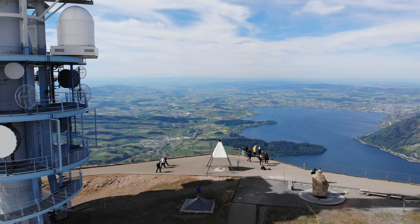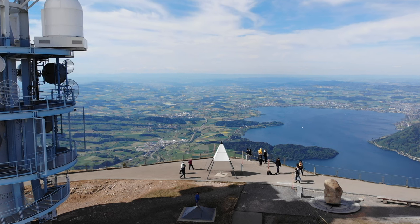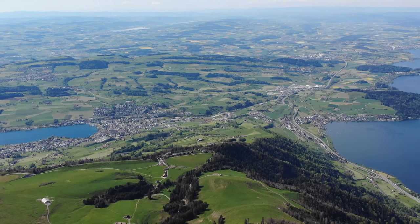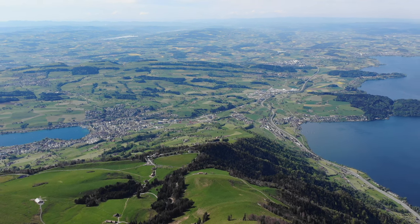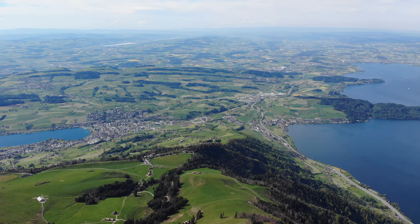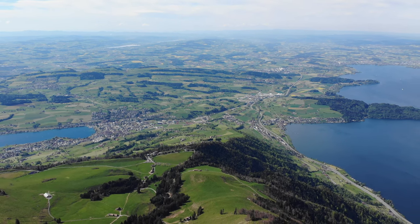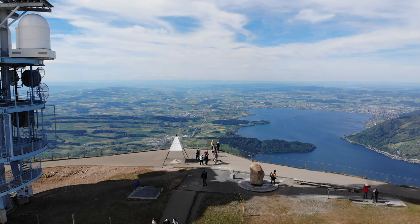And that's the view to the north side. Isn't it absolutely fantastic? You can even see as far as Zurich. I mean, it lies behind the Uetliberg, but if you know where to look, you get an idea where it is. I also love seeing all the farmlands from up here. It's just a very, very calming view in my opinion.